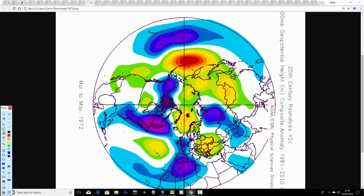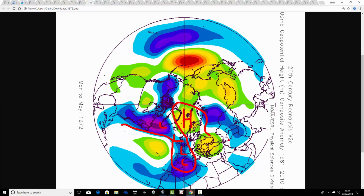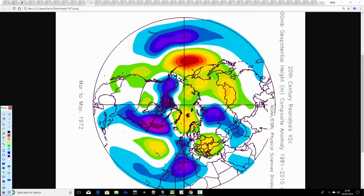This is 1972, and we have an area of above average heights to our north, below average heights in the Atlantic, and also stretching through much of Western Europe. So the flow is going something a bit like that. We are at times on the cool side of the jet stream, but I don't think it's an overly cold spring. Generally, it's an Atlantic-driven sort of pattern, but it is an unsettled spring in 1972.